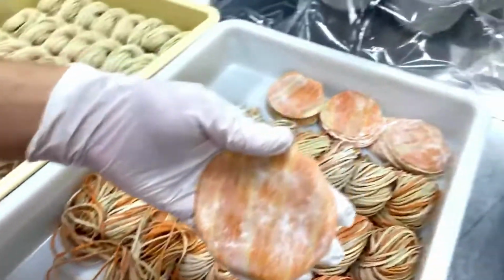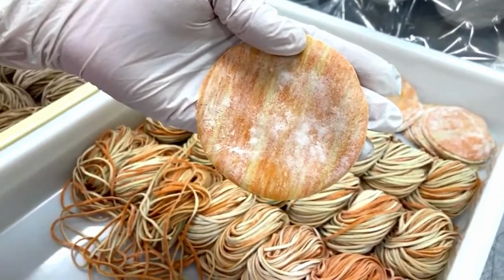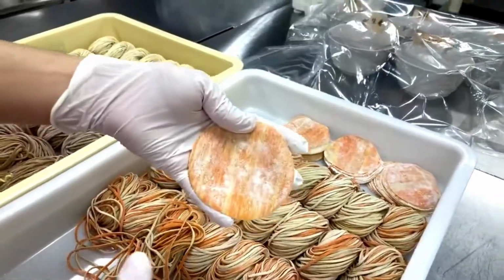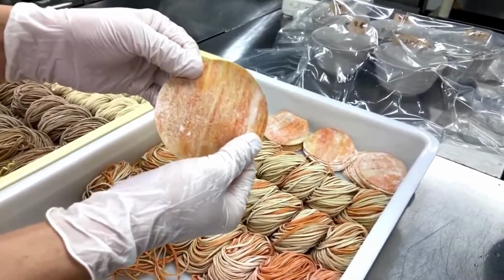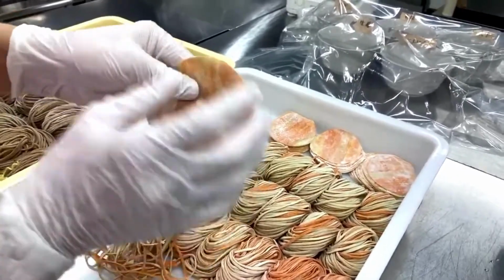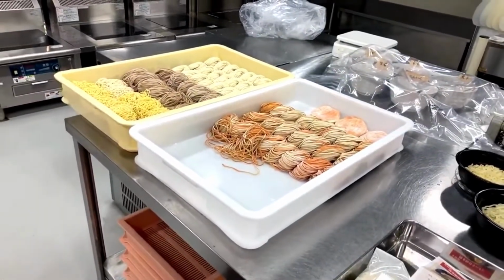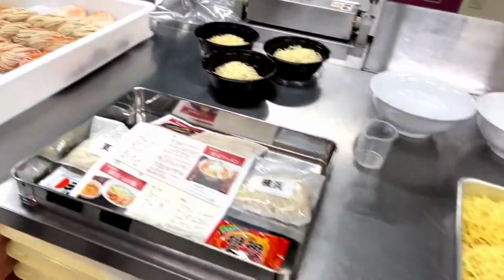Here's a gyoza skin that's marbled, a marble design with the red dough and green dough. This is made by mixing the dough clumps together, the red dough clumps and green dough clumps, and running it through the noodle machine, and it's going to give out this marble design. This is a great thing about using the noodle machine. You can make these interesting noodle types rather than just simple ramen noodles.